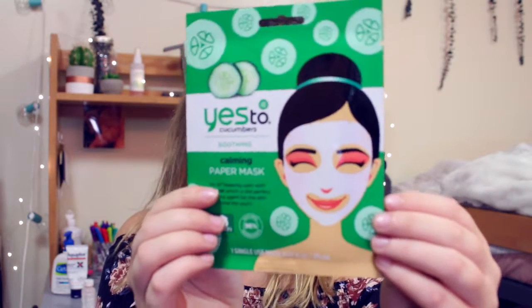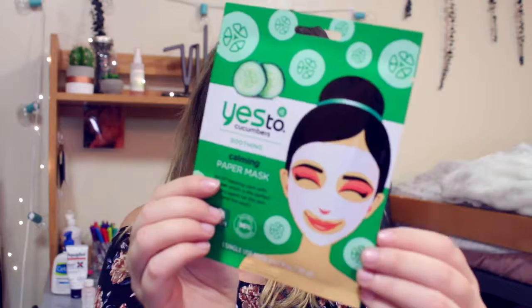And the one I have here, which I'm actually going to do for you guys because I really want to do a face mask today, is the Yes To Cucumber Soothing Calming Paper Mask. I think Yes To is really good. It's really on the cheaper side and is still very effective.